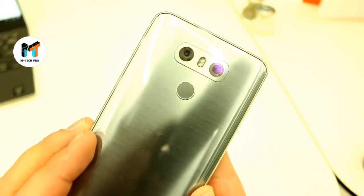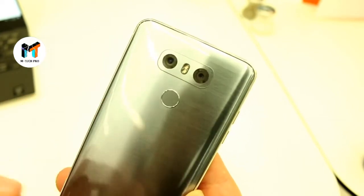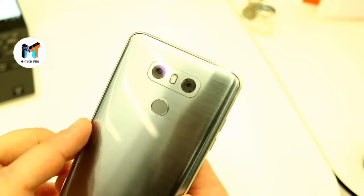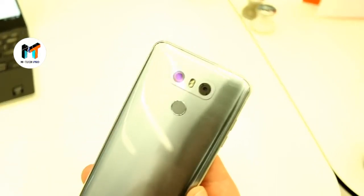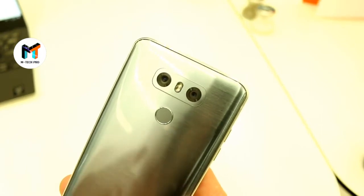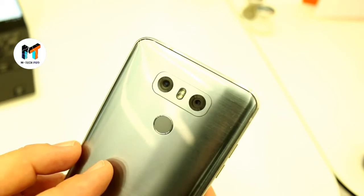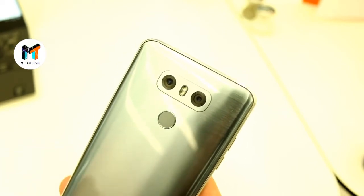The long sides may also be tapered, like on other smartphones from certain manufacturers. On the back you have your fingerprint reader, and the home button doesn't double as a fingerprint sensor. On the back we have a 23 or 10 megapixel camera.